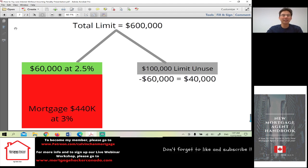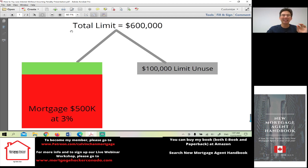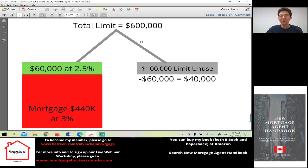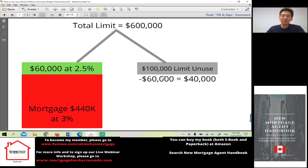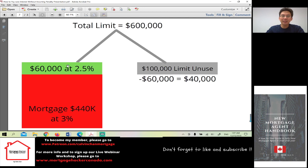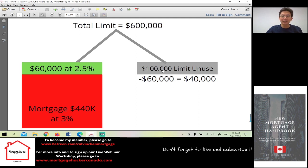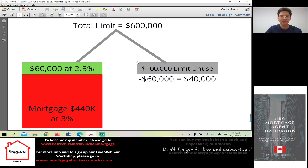In this situation, assuming that the mortgage is $500,000 and the limit is $600,000, let's assume that they can put in 10% of their original balance into the mortgage as a prepayment. That means 10% of the original balance of $600,000, so they can put down $60,000 into the mortgage. You use $60,000 here. You ask the client to draw down $60,000 here, and you go to the bank and say, hey, I want to do a prepayment. In fact, I think you can do it online. You want to do a prepayment of the mortgage, right?